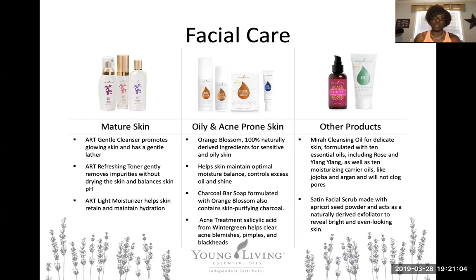I currently use the face wash and then I use the bar soap, and I actually use them together. If I use them separately, I might use one in the morning and one at night, but I've been having really good success using them together. It is not drying. It also offers great support for controlling oil in your skin.